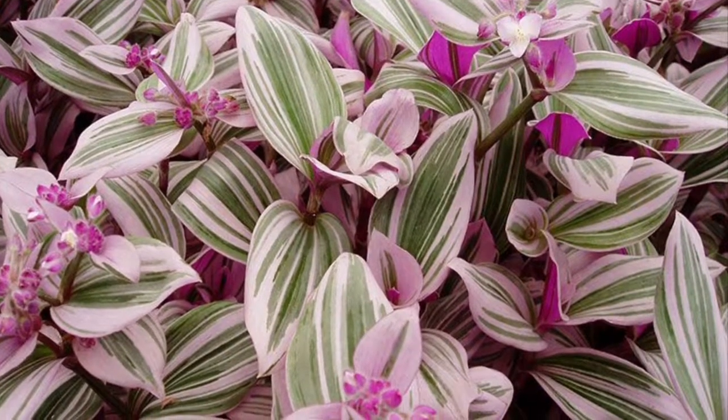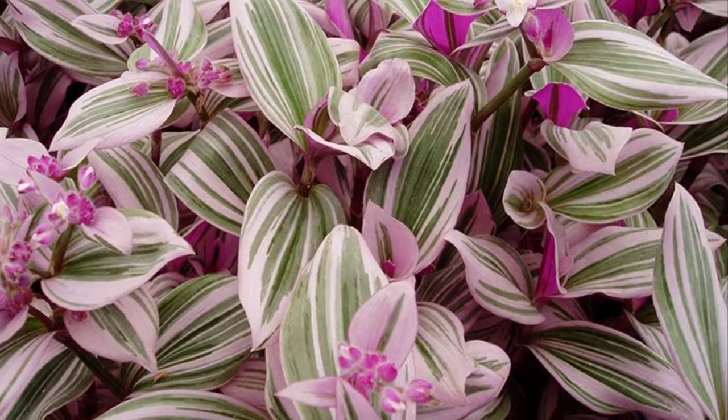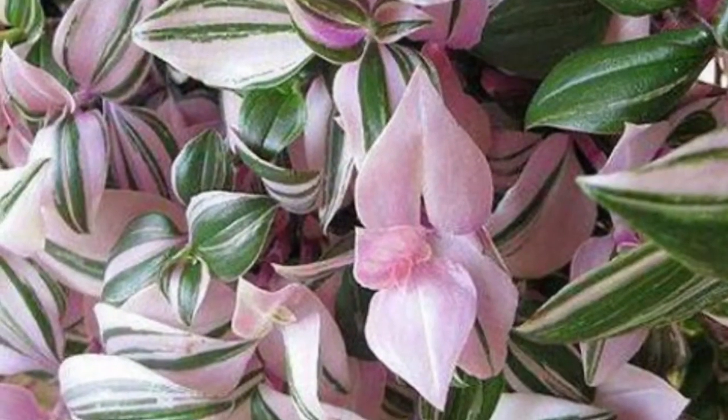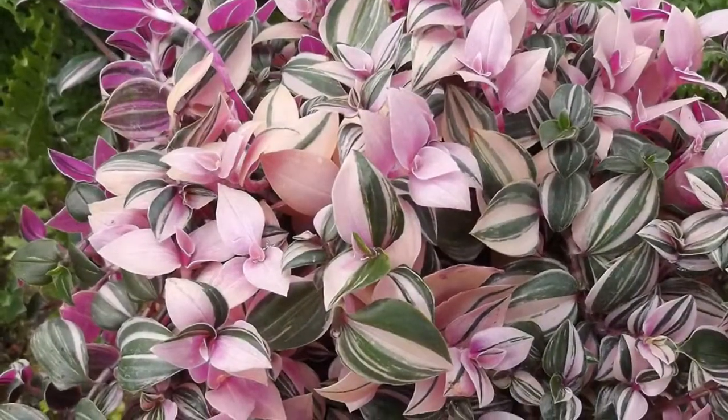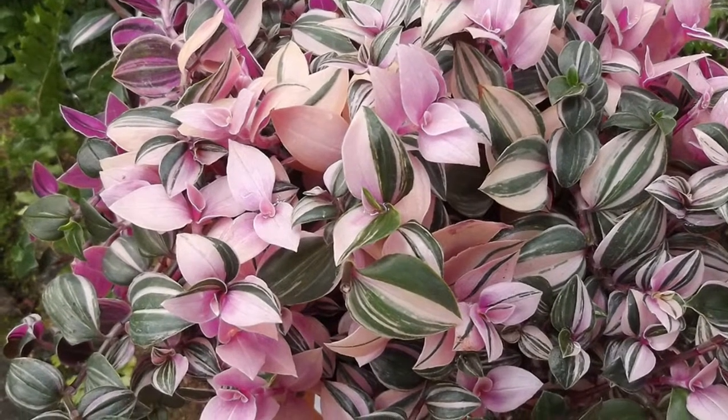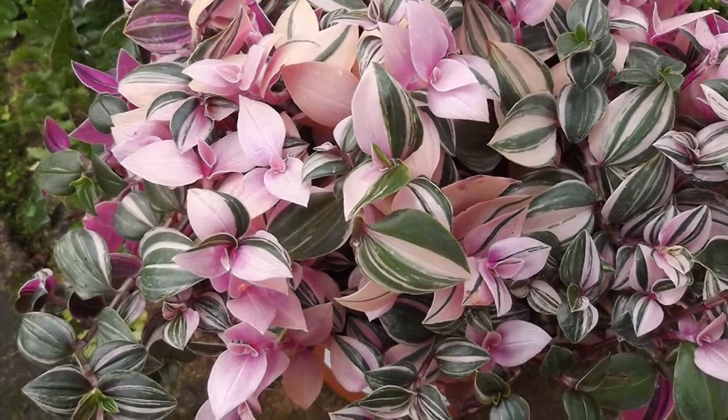Second on my list is the tricolor wandering Jew, or Tradescantia fluminensis, and this is a beautiful vining plant. It grows very quickly and it needs bright filtered light to keep that color, to keep the variegation on the leaves and keep that pink. And it does like to be kept moist, and I like to water this from the bottom because it is mildly prone to stem rot, but that's just my preference. I find that that helps for me to have a little bit less issues.